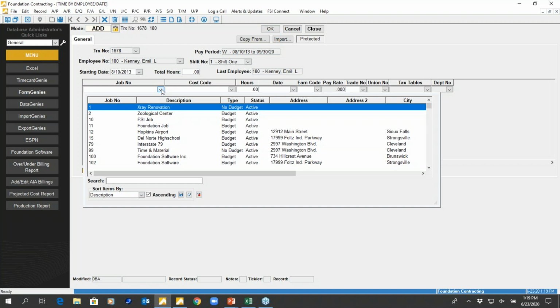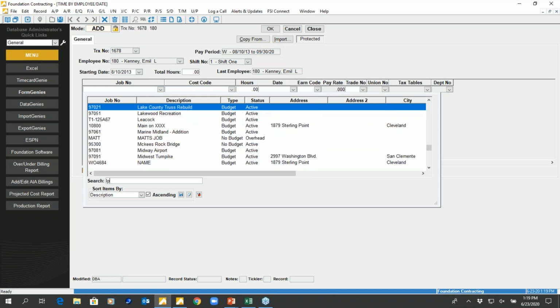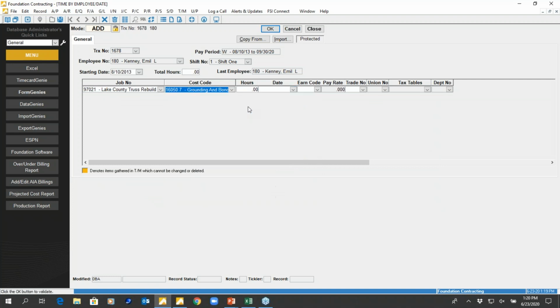I can come in and enter in a job, or I can code everything to a job. I can code everything to multiple jobs. We're able to program these fields to make them fit how you want to enter in payroll as well. And we do full job costing. So if you notice, I'm also selecting cost codes. I'm going to show you some reports that show estimate versus actual as well.